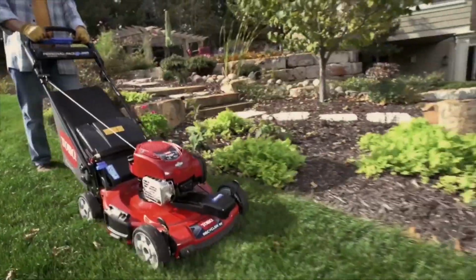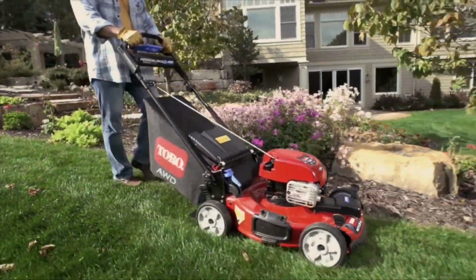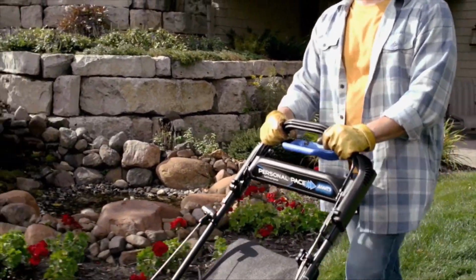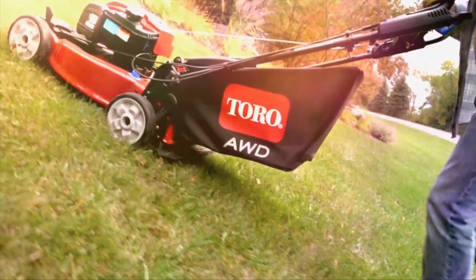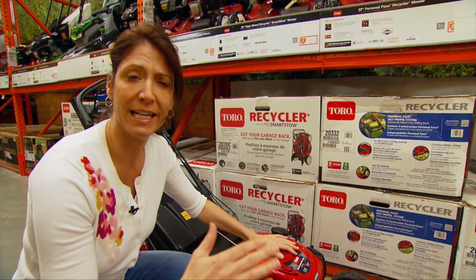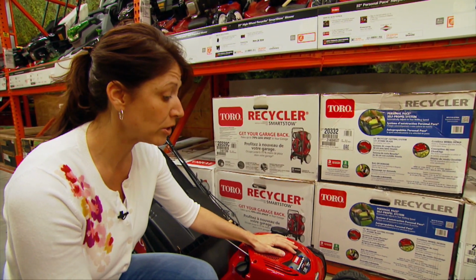What does that really translate for you? It means that if you're working over uneven terrain or just rough ground, it really gives you good traction so that you can get a lot done without worrying about the mower skimming some of the earth or not getting an even cut. So if you're in the market for a good mower, take a look at the Toro.